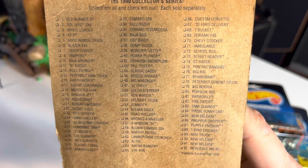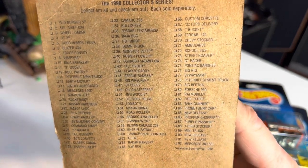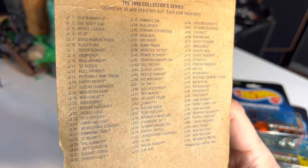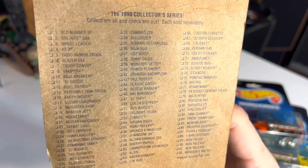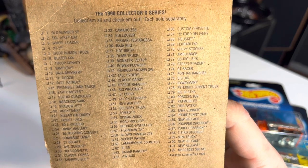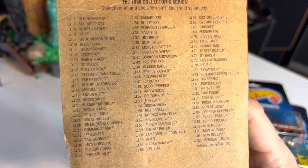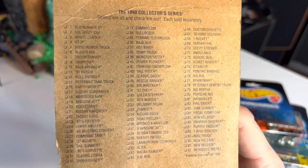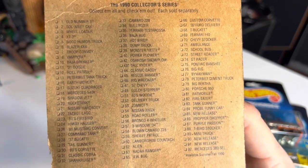I know as a kid I had an ambulance. I'm not sure which one, or even if it was a Hot Wheels. Could have been Matchbox, who knows. Makes me want to look through old pictures and see if I can find a family picture that happens to have my toys laying around in it, so I could definitely identify it.